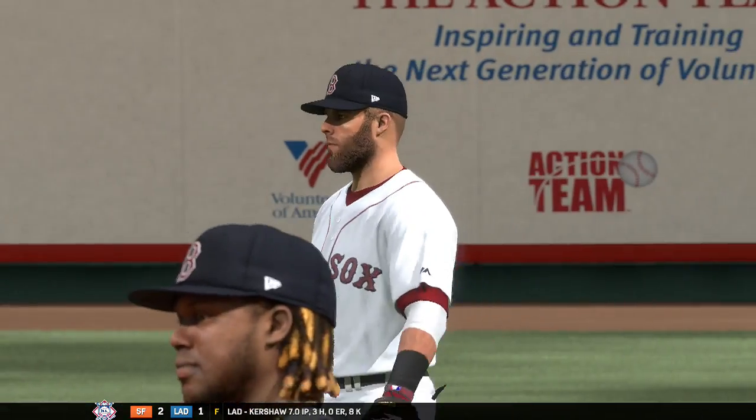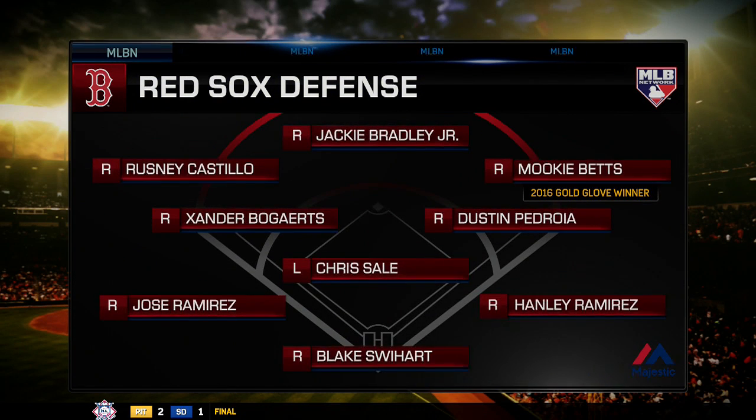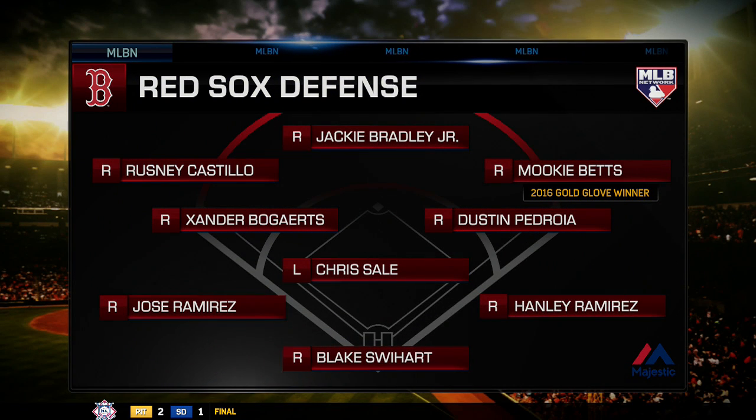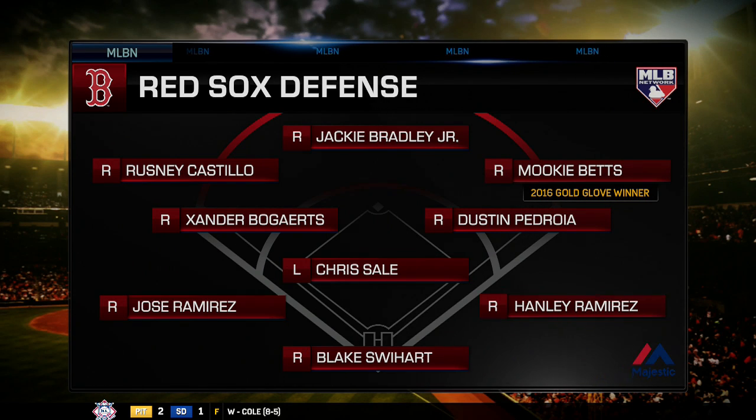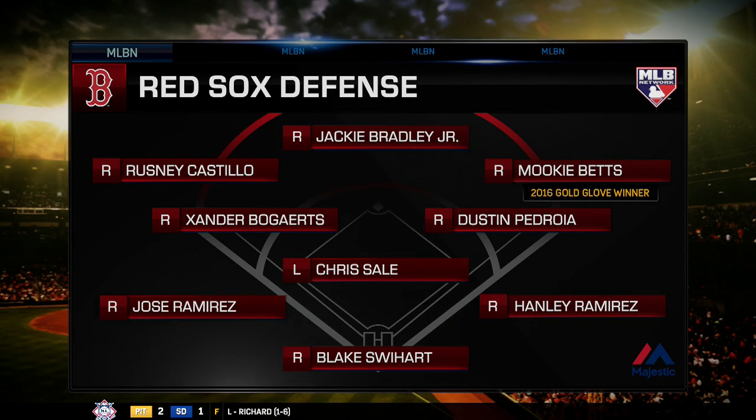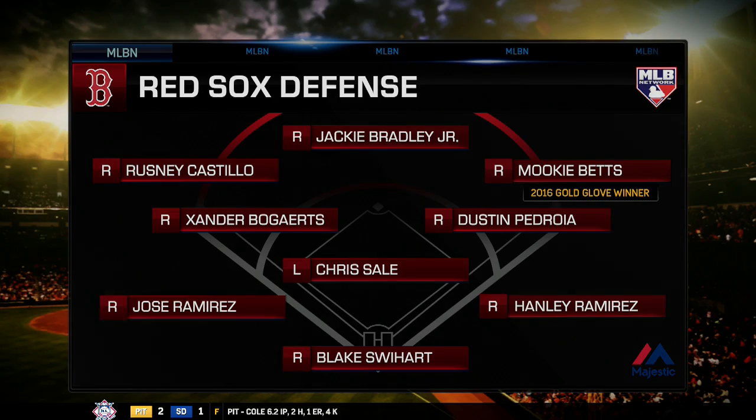All right, time for an adjusted defensive alignment for the Red Sox. And I'm looking out there at second base. Dustin Pedroia. You talk about a Gold Glove gritty player. That fits him perfect. He's going to catch everything at second. He's Gold Glove worthy. And then gritty. Don't hit him. He'll knock you back.